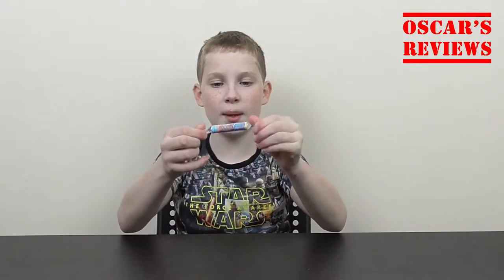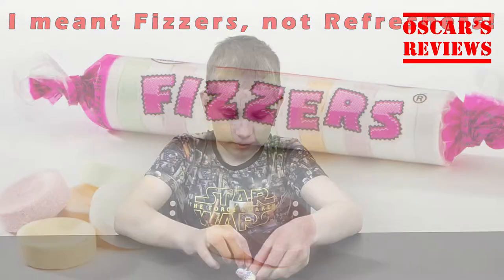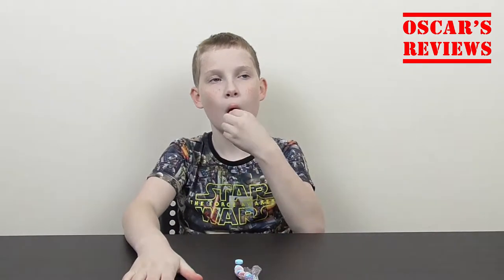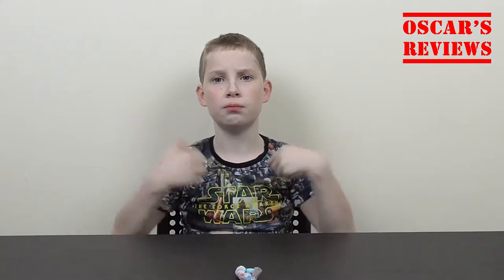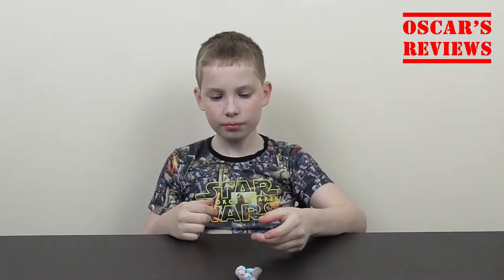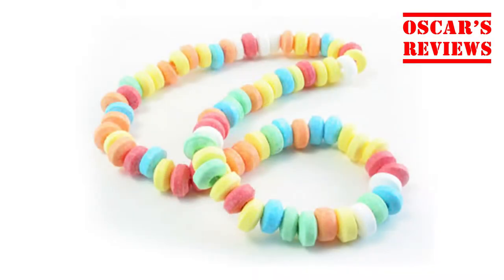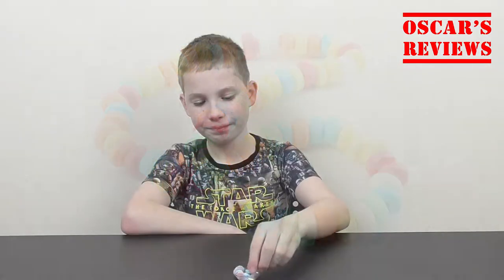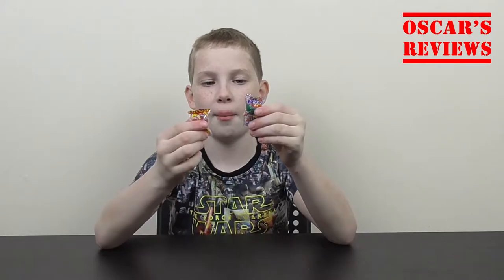So now we're on to sweet tarts, which look like refreshers, but they're not, they're American sweets. So. It's like a little necklace thing with little hard candies on, and it tastes like them. Thumbs up. So now we're going to be trying Jawbuster and Atomic Fireball.